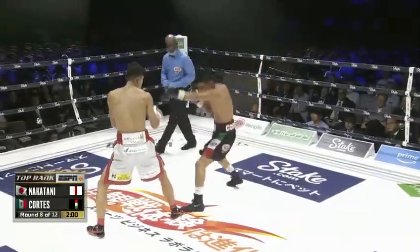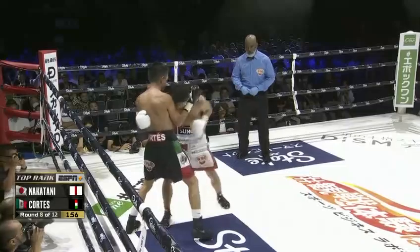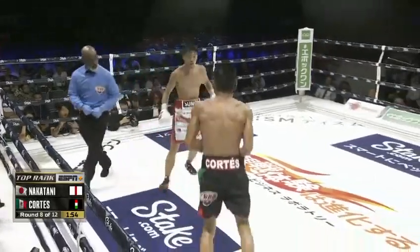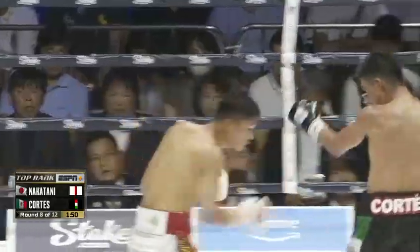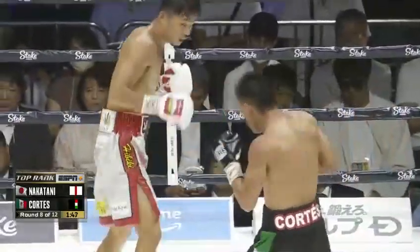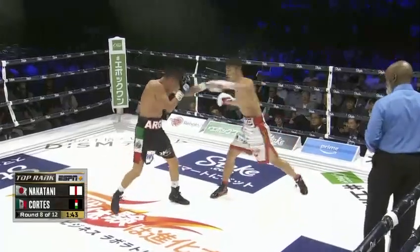Started off with that sneaky left uppercut, followed with a right hook from Nakatani. And again, it seems at times that Cortes wakes up after he gets hit with a good shot. But you're fighting for a world title here, Jamel. You got to let your hands go. You got to go take it from the champ. You got to take a risk.